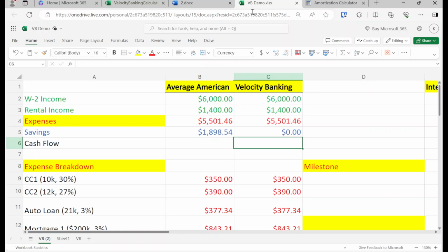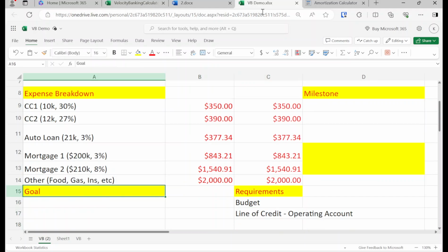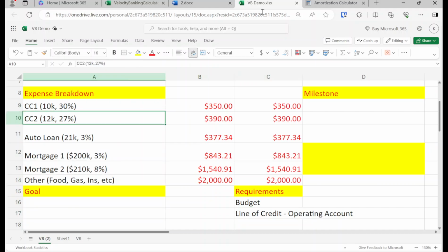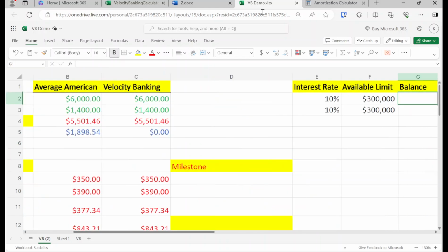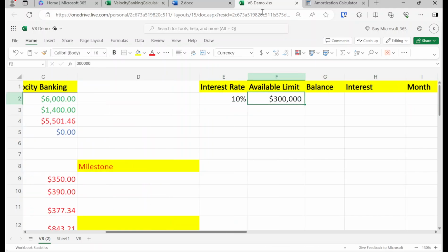Now let's go ahead and calculate. Actually, let's select our line of credit as our main operating account. So let's select that. And what's our main operating account? We'll just assume we have maybe, I don't know, a $100,000 HELOC. We don't even have to have a $100,000 HELOC, do we? Well, let's just say $50,000. All right, $50,000 home equity line of credit.